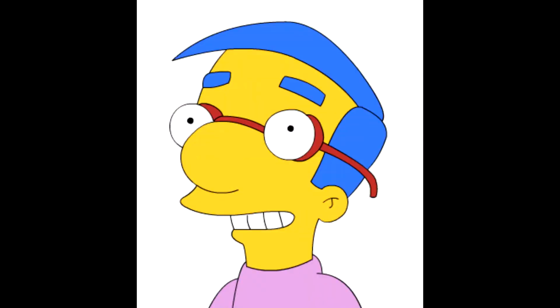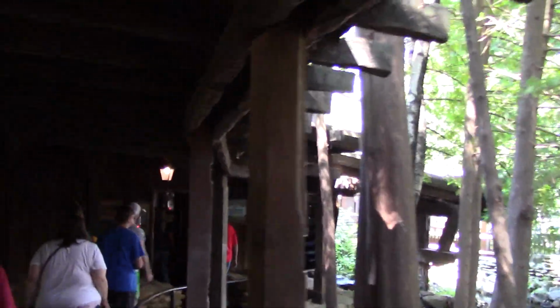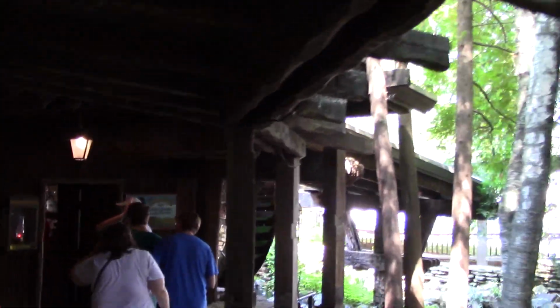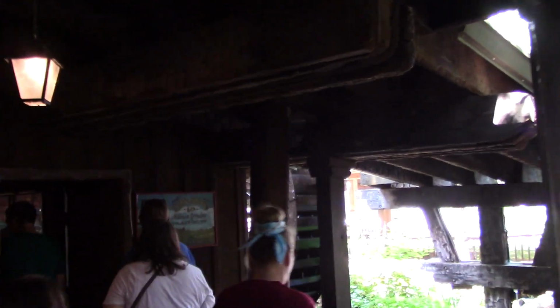This is the mill house, and this is an actual working mill. There's the water wheel working away right there. This is the house.